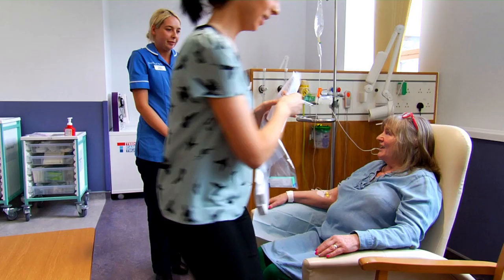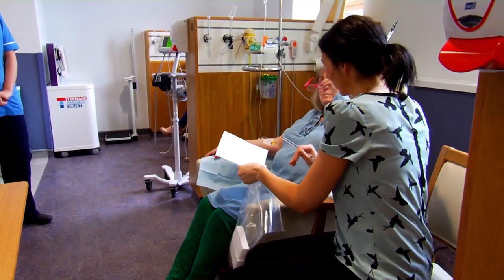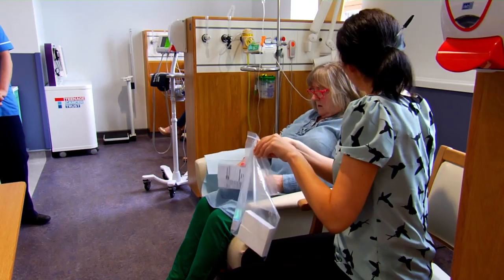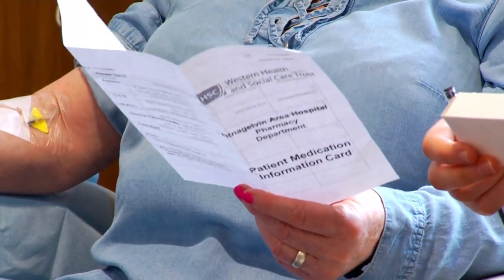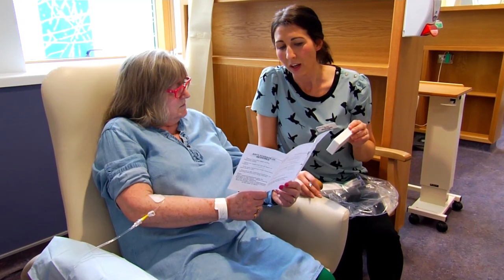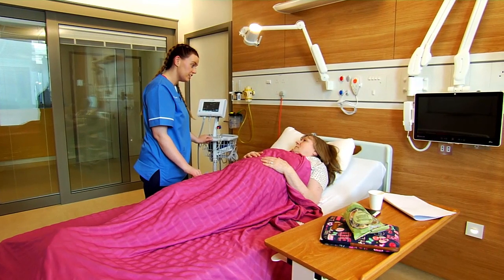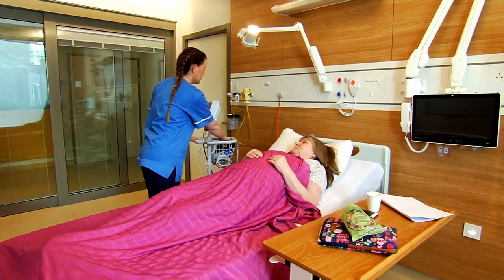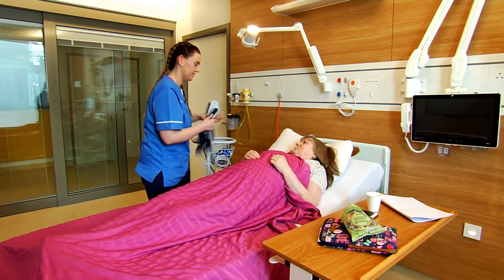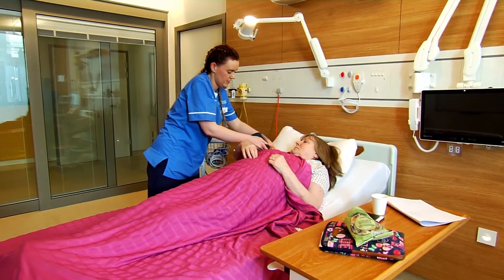"Okay, Carmel. So I'm going to give you this wee leaflet again, and now we're going to go through all your medicines." The pharmacist visits Carmel on her first day of chemotherapy to confirm and explain the various medicines which she'll be taking home with her and how to use them. "So this is your anti-sickness medication. We're just going to do some observations and see how you're feeling at the minute. Is that okay?" "Yeah." Should patients need to be admitted for their treatment or treatment of complications, there is a specialist ward, Ward 50, on the first floor.